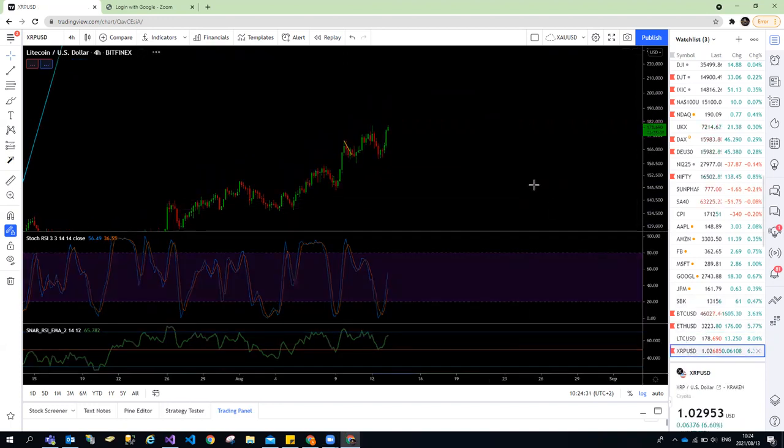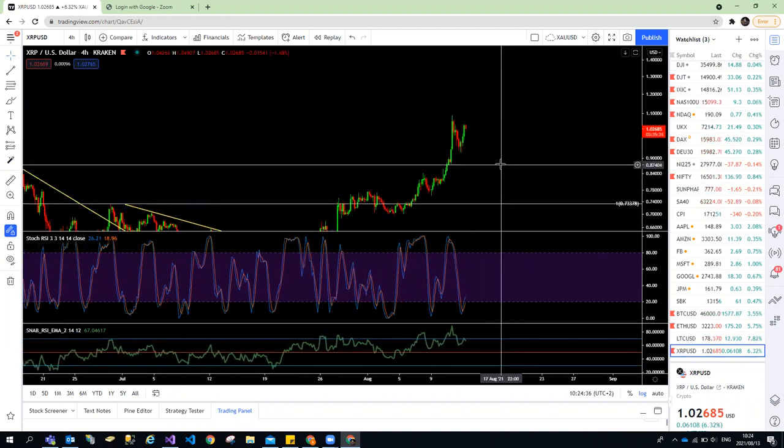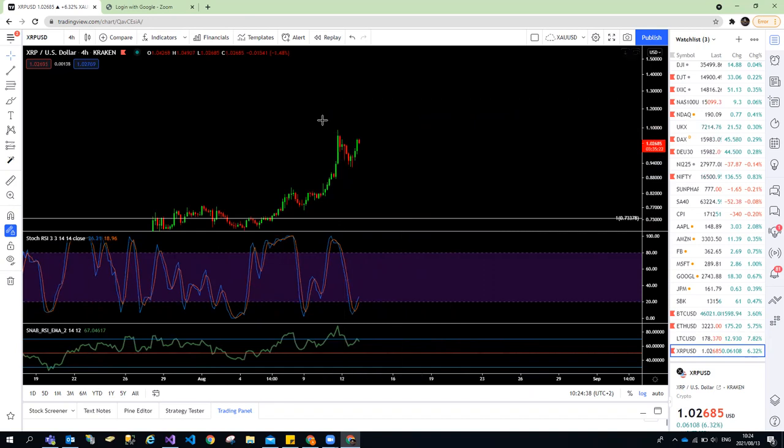XRP made a big move to the upside yesterday, significant move to the upside after the pullback. They've all been making the pullbacks here, so we're seeing this move to the upside. There's just confirmed more upside here. So we are well above 50 here, so we're going to see more upside on XRP. We should see about 120 on XRP.